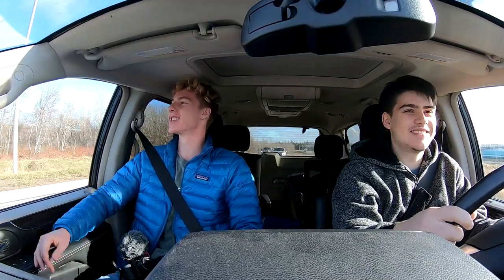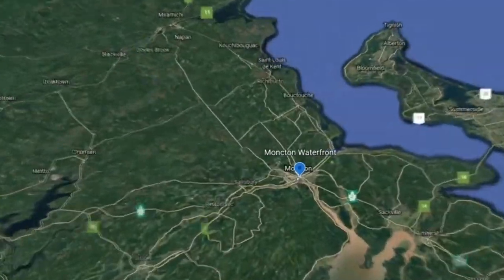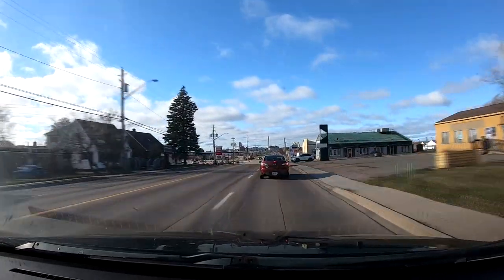After the stop for gas and a nice half hour drive up to the city, we finally reached Dieppe and then downtown Moncton, where our first stop of the day would be the Moncton waterfront with a view of the Petitcodiac River that is absolutely for free.